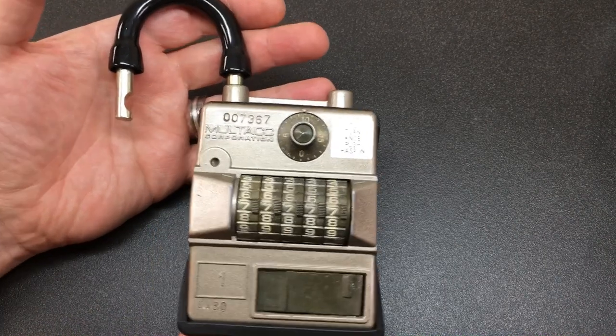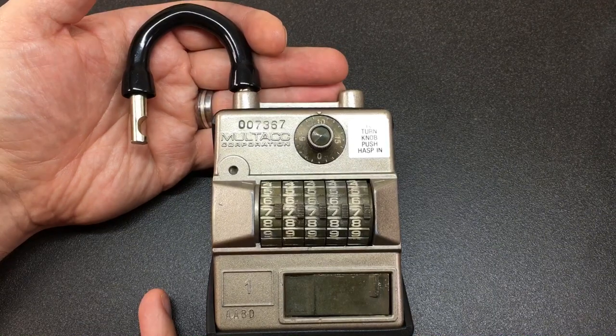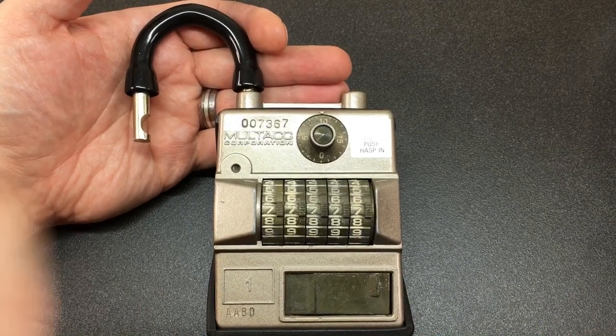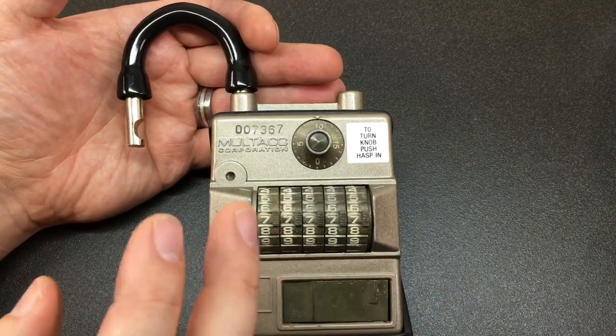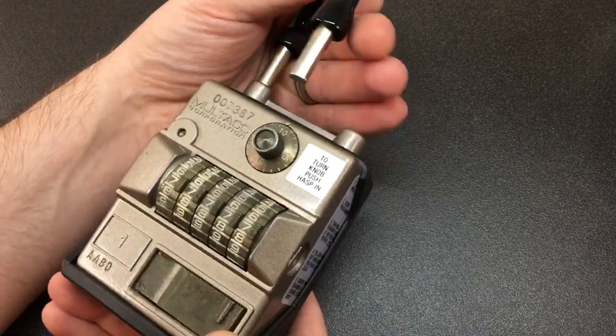Anyway, I really enjoyed exploring this lock. Thank you to Fishpix for lending it to me. I hope you like the lock too. I really would like to get hold of one of these locks with a key for myself, because it's just a fantastic lock, isn't it?